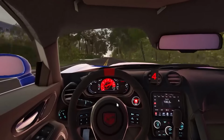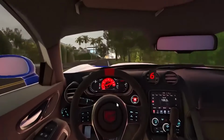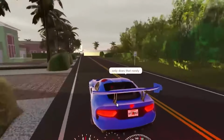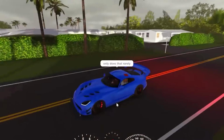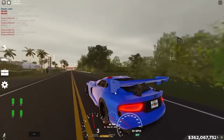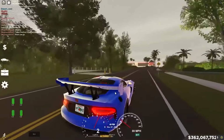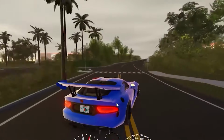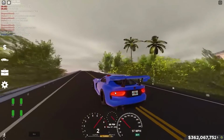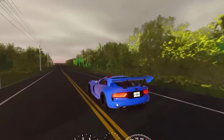Oh my god. I'm actually scared. Oh my god, bro. Oh, what is that? Just listen to it. Wow. Oh my god. It is actually so fun driving this. Oh god. Keep the car straight. Oh yeah. I want to keep doing the wheelie.